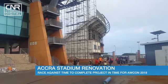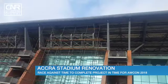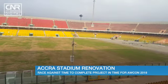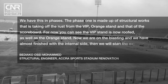But the contractors are confident. Structural engineer working on the 40,000 capacity stadium, Bediako Ose Mohammed, says the stadium will be ready for handover next month. We have this in phases.